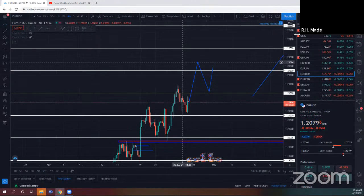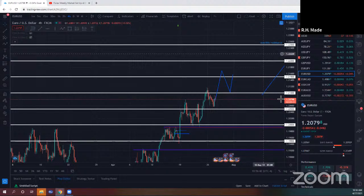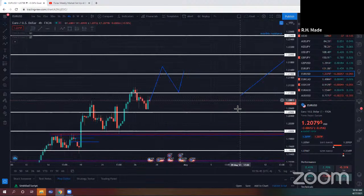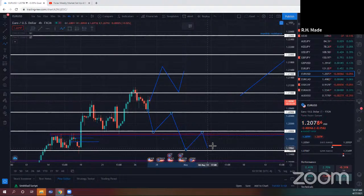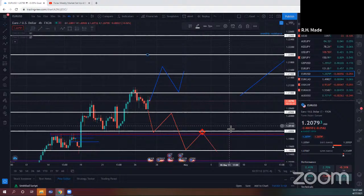So long term Euro U, we are planning on buying. Okay, short term we're going to try to get into buys. Okay, again, anything can happen. So for my bulls, you are waiting for the break of structure of this higher low at 1,2,000 even. Again, I don't see this happening, but again, anything can happen. The market is very unpredictable.